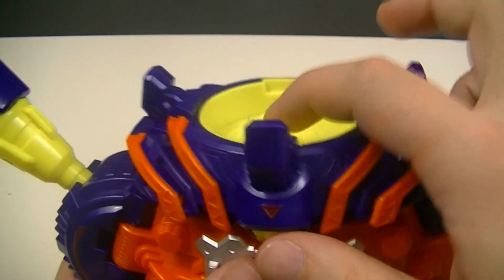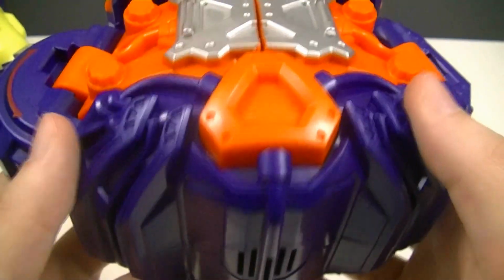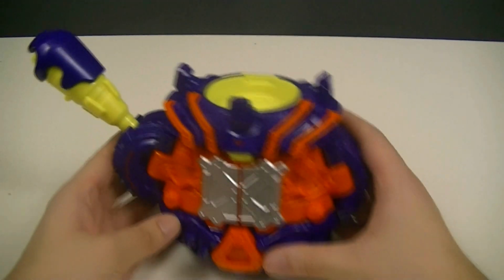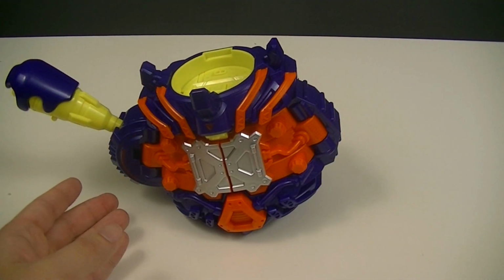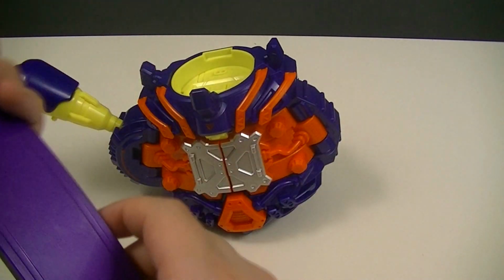Got this port here on top, which is where you can set the gochizo. Got your battery compartment here on the back, takes 3 AAA batteries, the power switch there, and the speaker down here on the bottom. And it comes with belt straps, and these are the more assemble type belt straps.